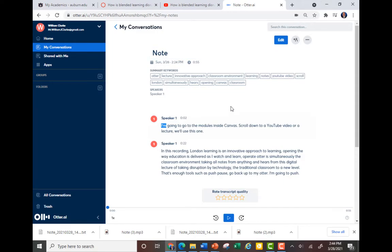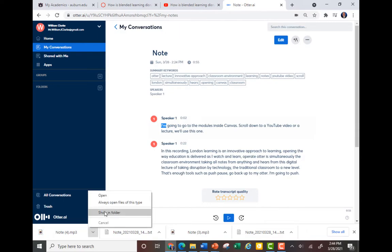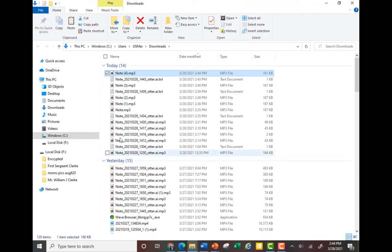Or, if I want to save the audio version, I'll go to Export Audio. There it is again. Down to the left, show in folder, same process. And there it is. As you can see, it downloaded from Otter on the internet to my computer C drive.